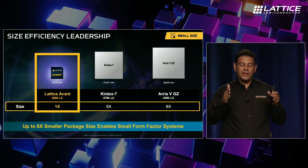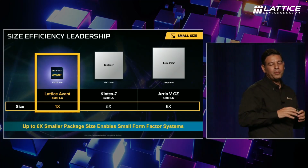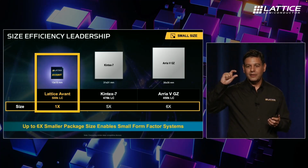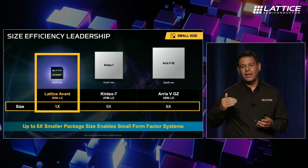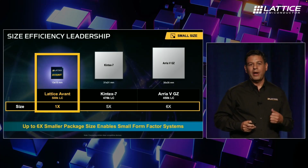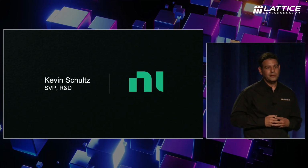You shared with us some of the fixed form factor boards you have in communications networking as well as data center applications. Yet you're trying to put more content and compact more capabilities within those fixed form factor boards. And so with the Avant platform, what we're delivering is a form factor. This is the physical size of the device that's 6 times smaller than the comparable devices out there. That helps you with your miniaturizing challenges. It's more capable device in a much smaller physical form factor. And to talk a bit about why that's important, about fixed form factors and having a much smaller form factor, I'd like you to hear directly from the Senior Vice President of R&D from NI, Kevin Schultz.